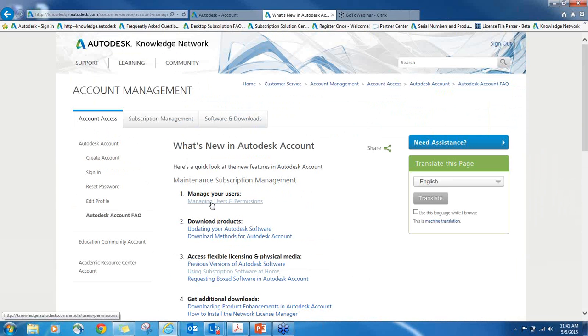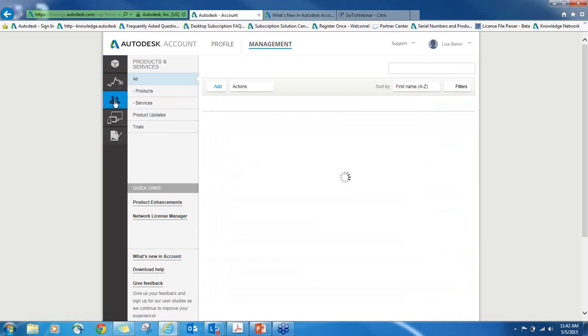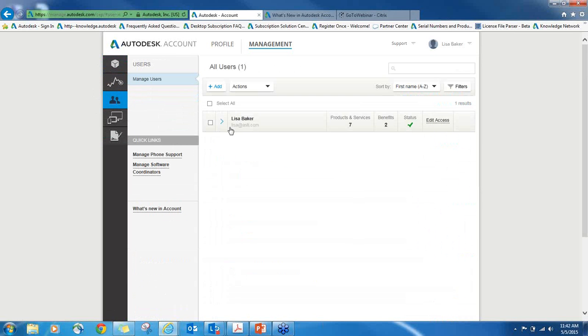The first topic is manage your users. And here we're going to go to Autodesk Account. This is my own dummy account that we've created so I can show you. As you will see here on the left-hand side, I have all the accesses because I am the contract manager. The little icons on the side, if you slide down to the one that looks like two people, that is your users. And I don't have any users because I'm the only one in this account that has just been created.